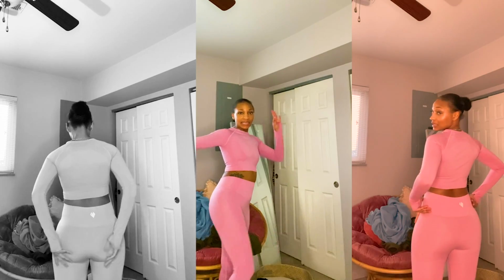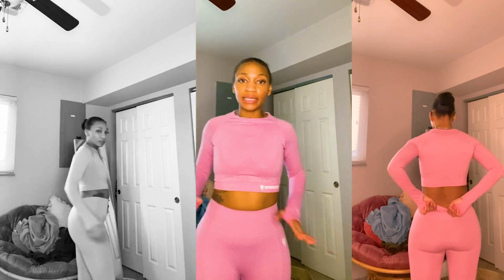They have different kinds of sets to wear. I feel like this is more of like, okay, you're working out, but it's also a lifestyle kind of set. Versus they have some more that are like gung-ho for if you're going to the gym. But yeah, I really like it.